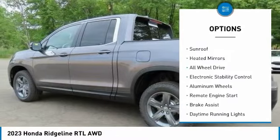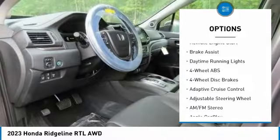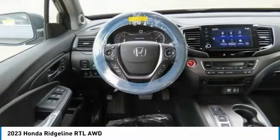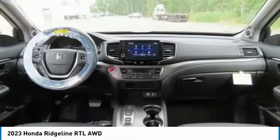Tire pressure monitoring system, blind spot monitor, sunroof, heated mirrors, all-wheel drive, electronic stability control, aluminum wheels, remote engine start, brake assist, daytime running lights.